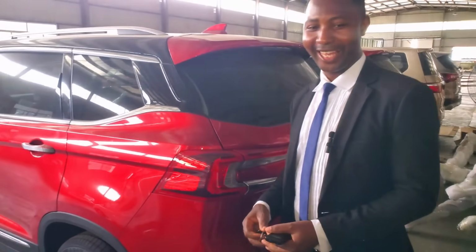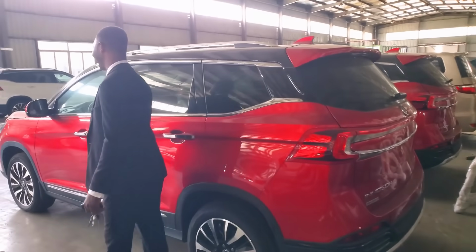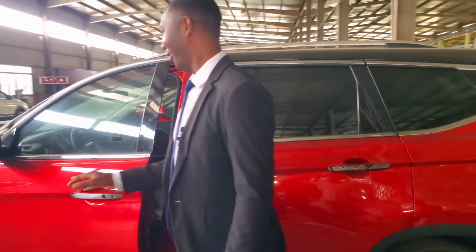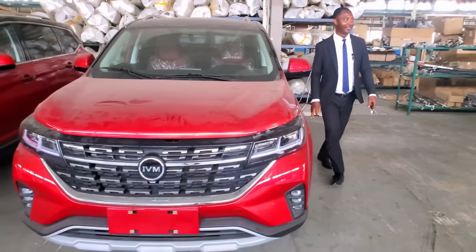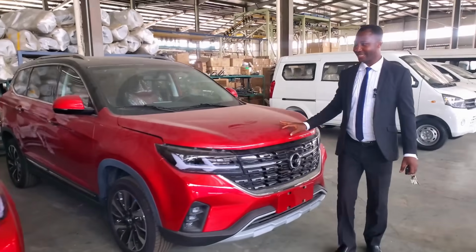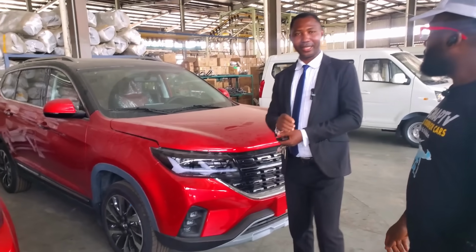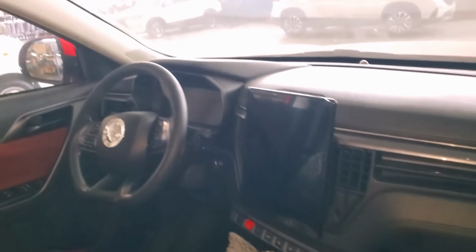G5T, the sexiest car in the company. Why do I call it the sexiest car? Because it's meant for sexiest ladies. If you like to drive in style, give it to the brother Nigeria. So what kind of engine does it have? G5T, 4-cylinder. It's turbo. So the CNG is optional. It's optional.